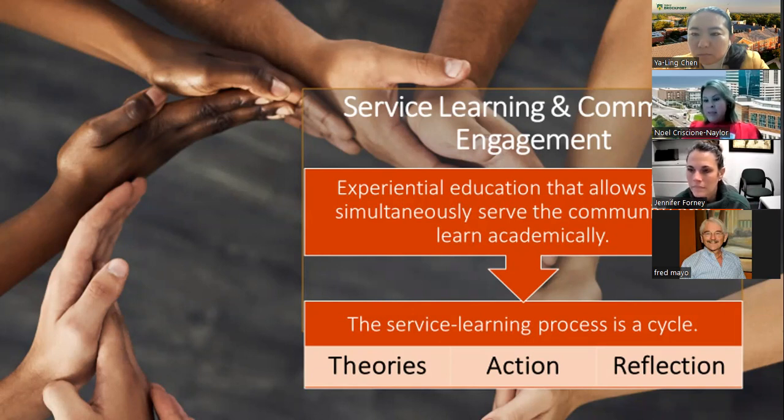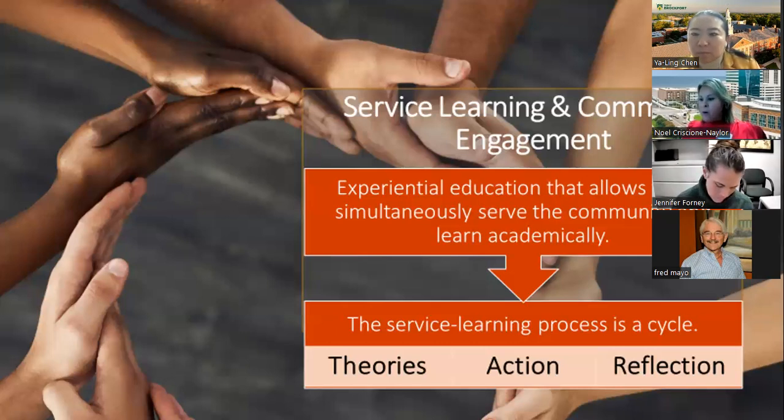Typically what we see is a very cyclical process where it might be theories and preparation steps that have to happen in the classroom. So this can be where there's that direct experience piece, but then there's this action. And what differentiates service learning as compared to other types of learning is that there's that reflection piece. So as I start to sit back and evaluate, what is my sense of purpose? How do I start to focus on the humanity side of our overall presence?